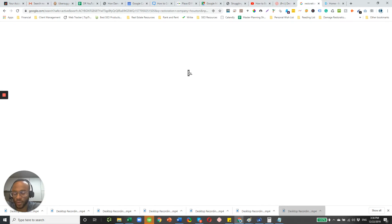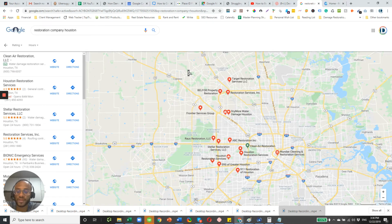Again, Google Maps is a great place to be. So you want to make sure that you have your Google My Business listing set up to where you can actually be in a position to show up here in the Google map. Now, you notice that there are several businesses all over the city here.